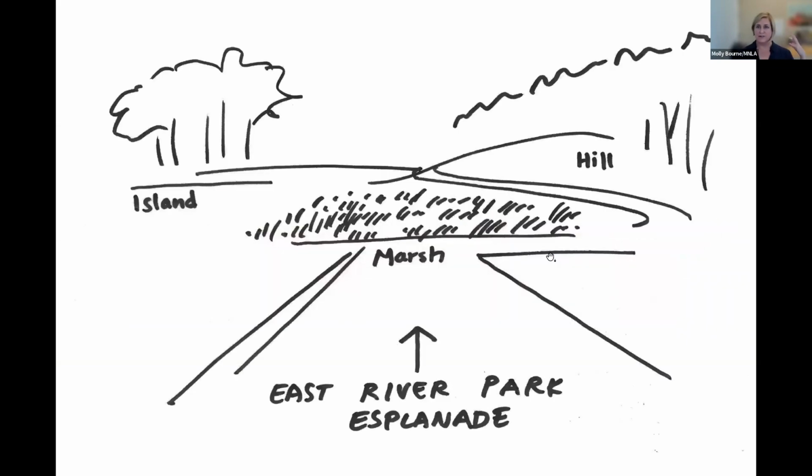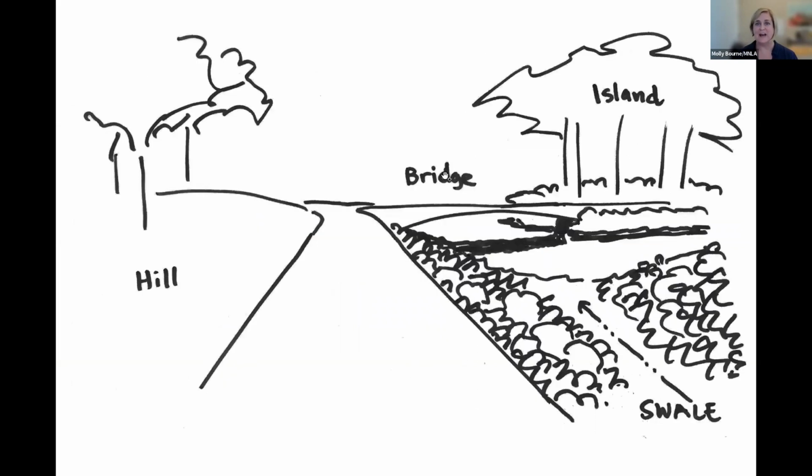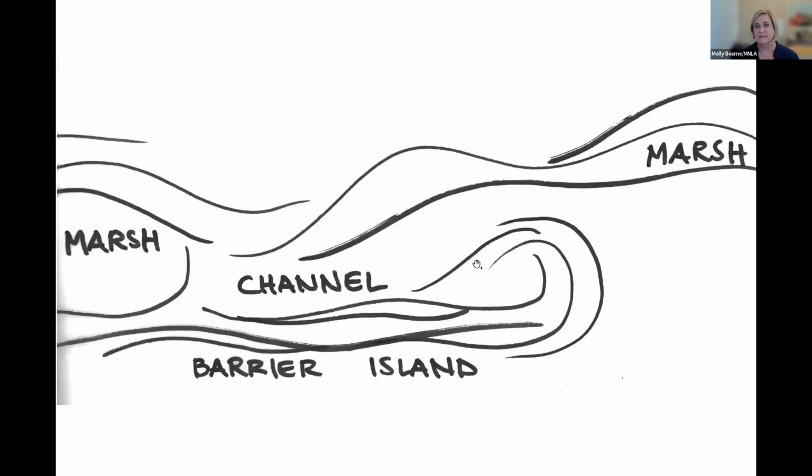And then these are very simple sketches about, you would come from the promenade and you would see the marsh right away. You'd have a hill on the right and an island on the left. And what that would feel like would have that very strong feel of ecology and more nature. And then how do you take people along? That's the opposite, where you're really bringing water in and then having a bridge to the island. And really thinking about this more as a barrier island, which, you know, parts of it are, and the idea that it could really change, and that the channel could have a different feeling, especially during different tides.